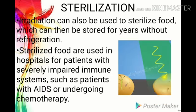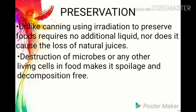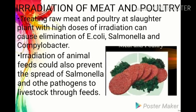Sterilization. Irradiation can also be used to sterilize food, which can then be stored for years without refrigeration. Sterilized food is used in hospitals for patients with severely impaired immune systems, such as patients with AIDS or undergoing chemotherapy. Preservation. Unlike canning, using irradiation to preserve foods requires no additional liquid, nor does it cause the loss of natural juices. Destruction of microbes or any other living cells in food makes it spoilage and decomposition free.